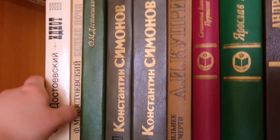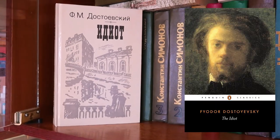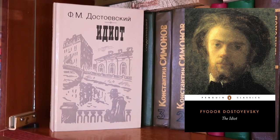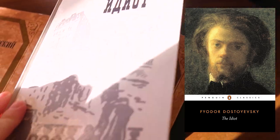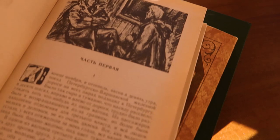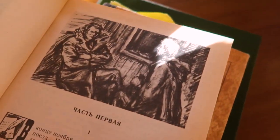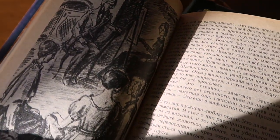Then we have The Idiot by Fyodor Mikhailovich Dostoevsky. And I also like this edition, this cover. What do we have on the inside? Oh, it even has some illustrations. So that's some of the illustrations that we have. It's them on the train. And then here we also have an illustration.